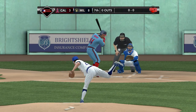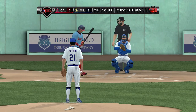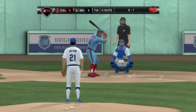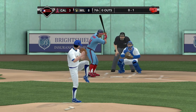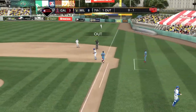Pitch on the way. Swing and a miss on that curveball. It's 0-1. Look, Gary, with this big lead here in the seventh inning, it's incumbent upon the pitcher to throw strikes, get outs right now. There's a swing and a ground ball. You're out. One down.